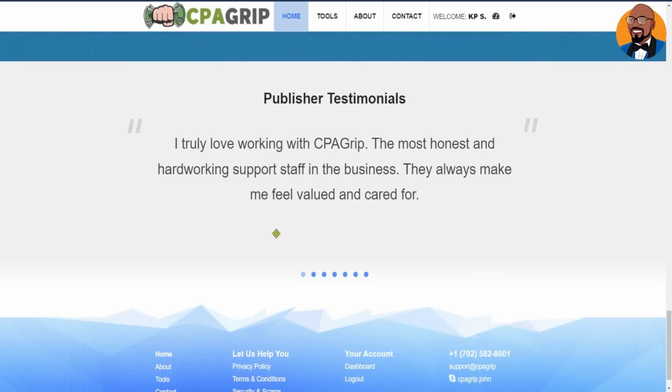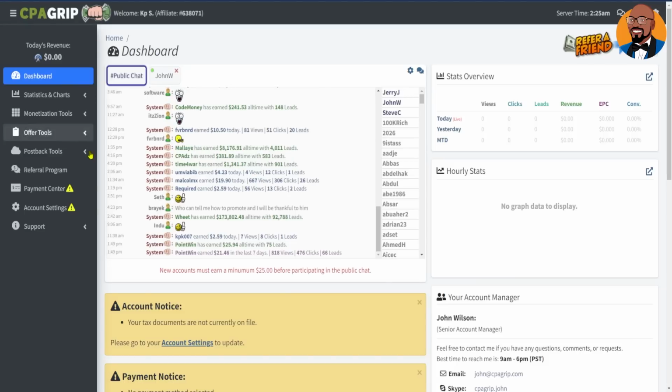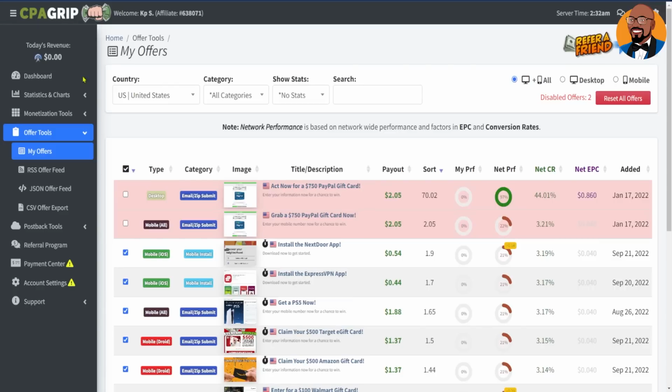And then once you log in, you're going to be able to see, first of all, these people who are making money. So all these people are making a lot of money with CPA Grip. But in order for you to start making money, you will need to go to My Offers. And once you land on My Offers, you want to change the country, in this case to United States. Now you don't necessarily need to be in the United States in order to make money with CPA Grip. You can literally be anywhere in the world, and you can still make money with these offers, just the people who you refer have to be from the US.